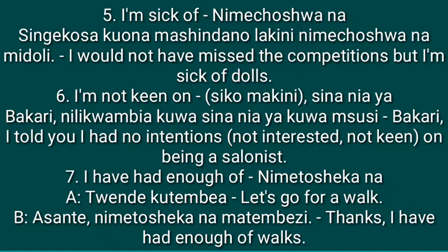Number 6, I'm not keen on. Siko makini or sina nia ya. Nia actually means an intention, but when you use it in this setup, declining something, it means I'm not keen, or I'm not interested. An example, Bakari, nilikuambia kuwa sina nia ya kuwa msusi. Bakari, I told you I had no intentions of being a saloonist or becoming a saloonist.